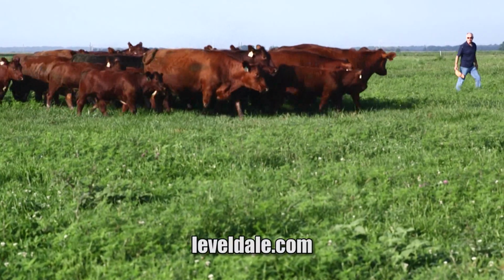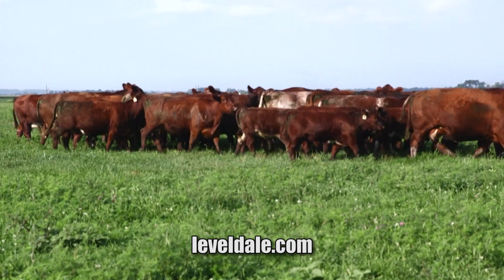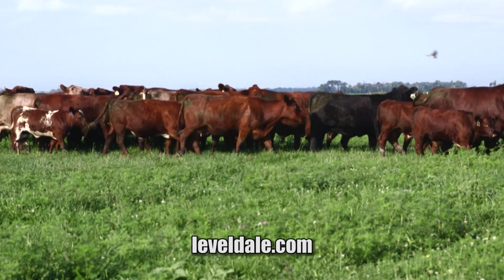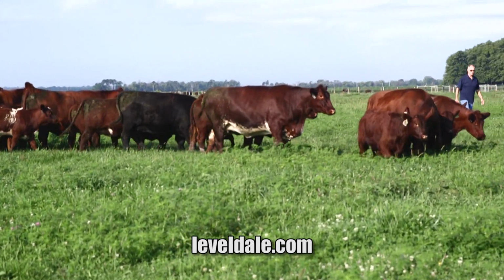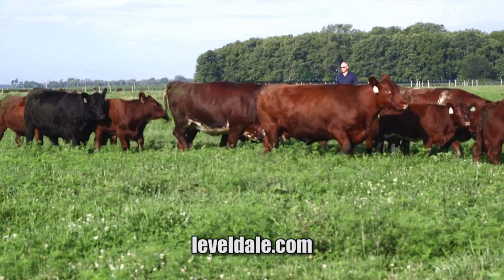Particularly what we focus on at Leveldale, we have a lot of emphasis on controlling birth weight and calving ease, but without trying to sacrifice growth or any carcass characteristics. And we have very strict guidelines we go by: if we have assisted births for calves outside of abnormal presentations, they're typically culled, or if they're a bull calf, they will definitely be castrated.